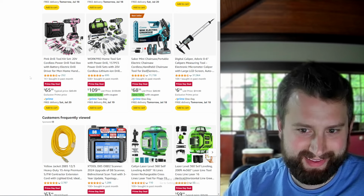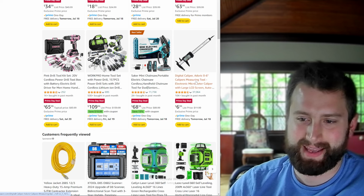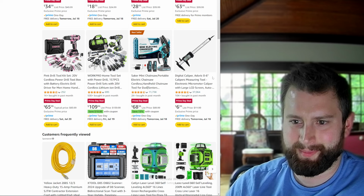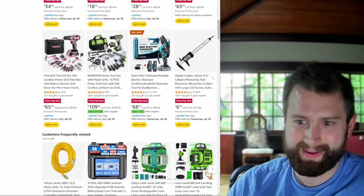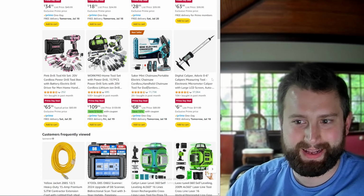I've always said that, but it's great for one-off deals here. Like, oh, you need a digital caliper. There you go, $6.99. That's a fantastic deal for one. I bought one off Amazon, man, like 2 years ago. It's been in a ton of videos now. It came with extra batteries. I think I paid like 10 bucks for it on Amazon.